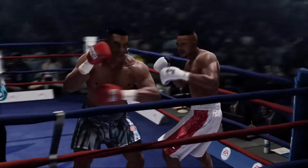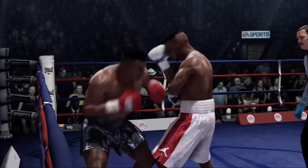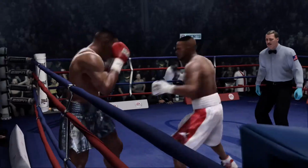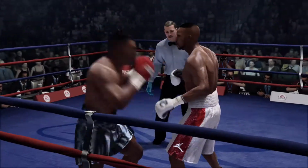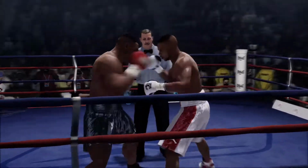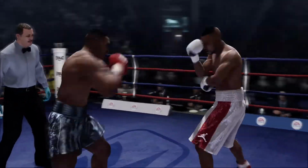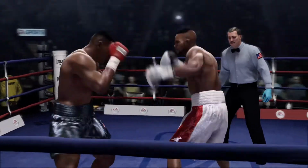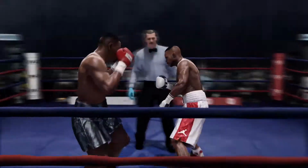That is a strong uppercut there. Roy Jones Jr. is almost looking foolish that time he missed so badly. Halfway through round number one. Mike Tyson's rocked by a huge hook to the head. A little defense turns to offense by Roy Jones. A flush hook scores well for him.